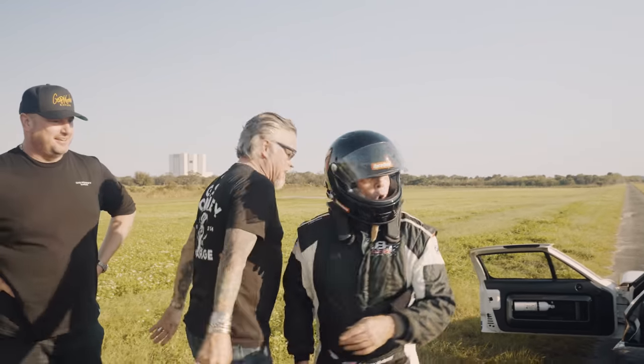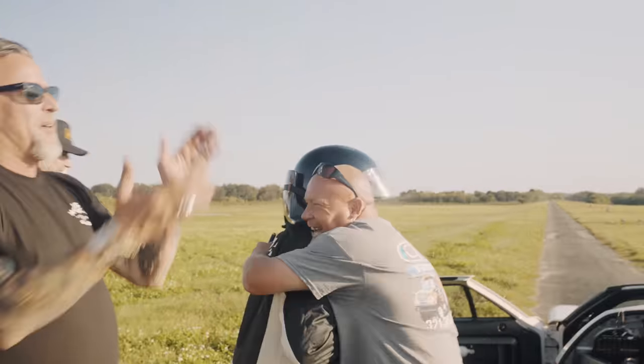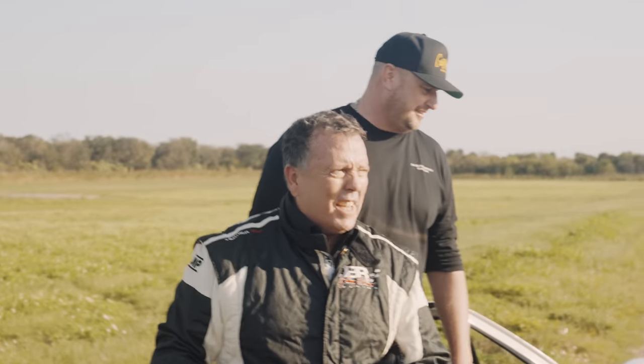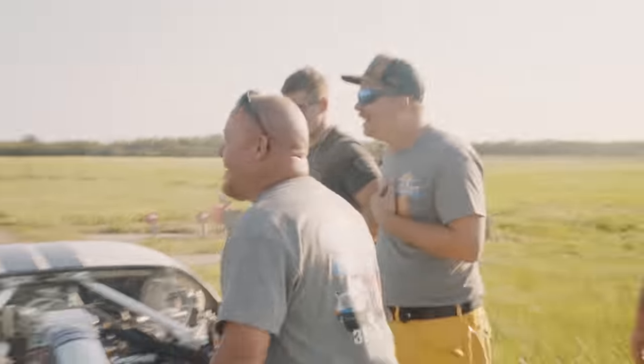Hey, listen. Undisputed. Fastest street car on the planet Earth, right there. Woo! Yes! I looked over at it way before I got to Rusty. I saw 303. I said, it's on, boys. I can do this. He's staying in that. I'm like, when's the chute coming out? When's it coming out?